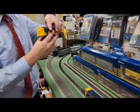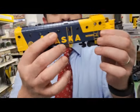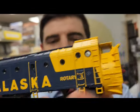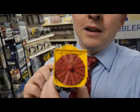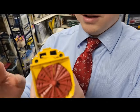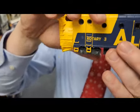Let's take a look at this rotary snow plow here. If you take a look down here, you can see I have the little plows that are going to get the snow off the rails. I have here the rotary that is going to chew that up. This is a really awesome looking type of machine here.